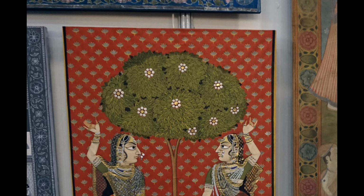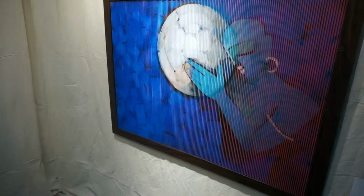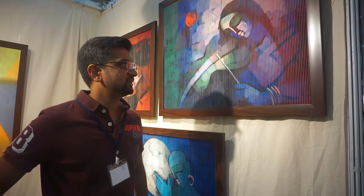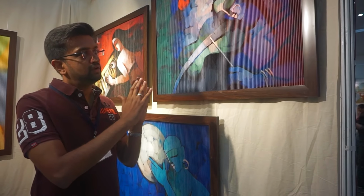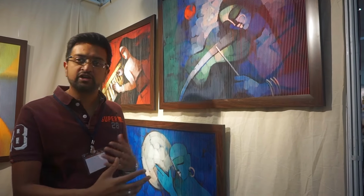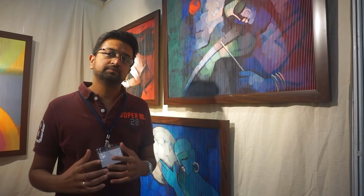Moving ahead, I saw this mesmerizing artwork depicting three stories in one painting, which made me curious to know more about the idea behind this artwork and its process. Hi, so this is the artwork that's created by my father. The entire concept of kinetic art in India, where we collaborate with different artists to recreate their original pieces, the way we see composed in our artwork, is conceptualized by my father.